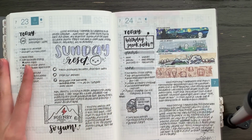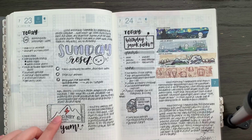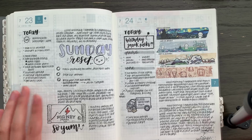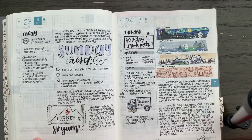Sunday, a reset day. I just wrote down some things that I wanted to do. And then I tried this like Hornby organic energy bar that I kept seeing at the grocery store, but I just never really picked up. And I finally tried it and it was so good. And my favorite part is it's made in British Columbia, so it's local to me.